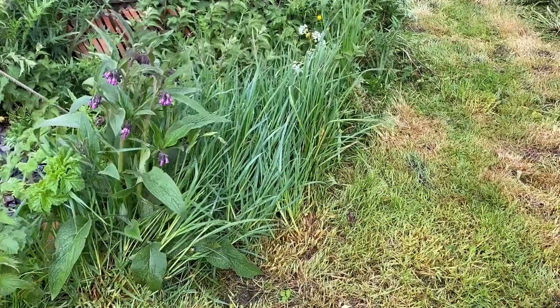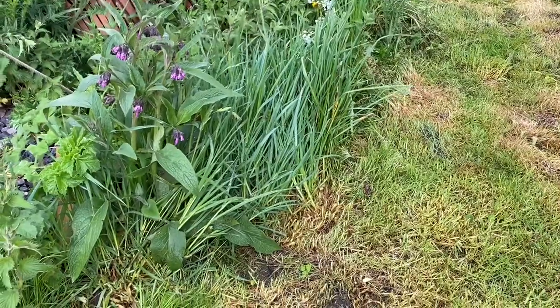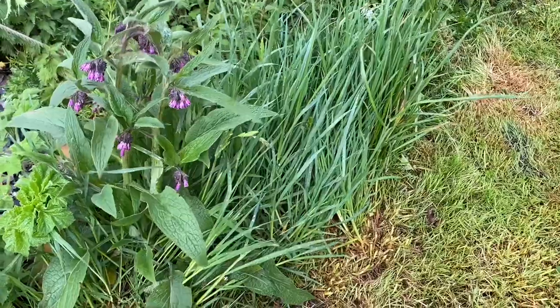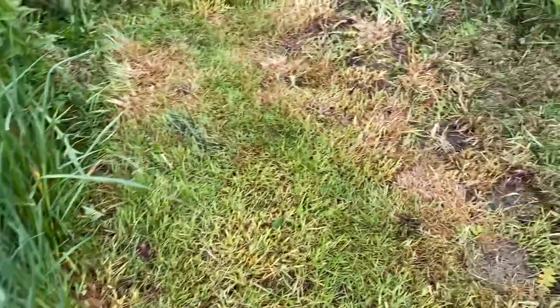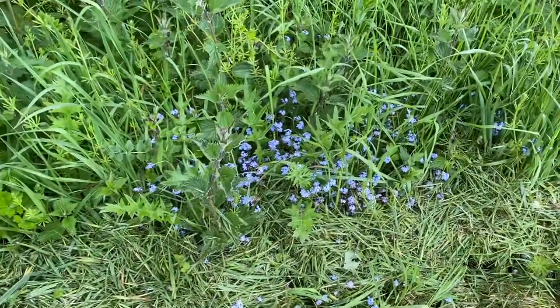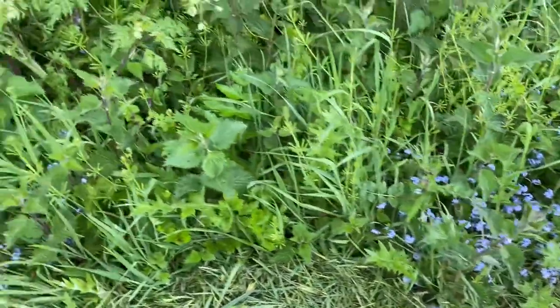We are notoriously untidy gardeners, and the reason is so that the wildlife has somewhere to live. Here's some comfrey growing out of the grass. So this No Mow May, I'm going to give you a little tour of the bit of garden outside our kitchen door, if you can hear me over the birds, that is.